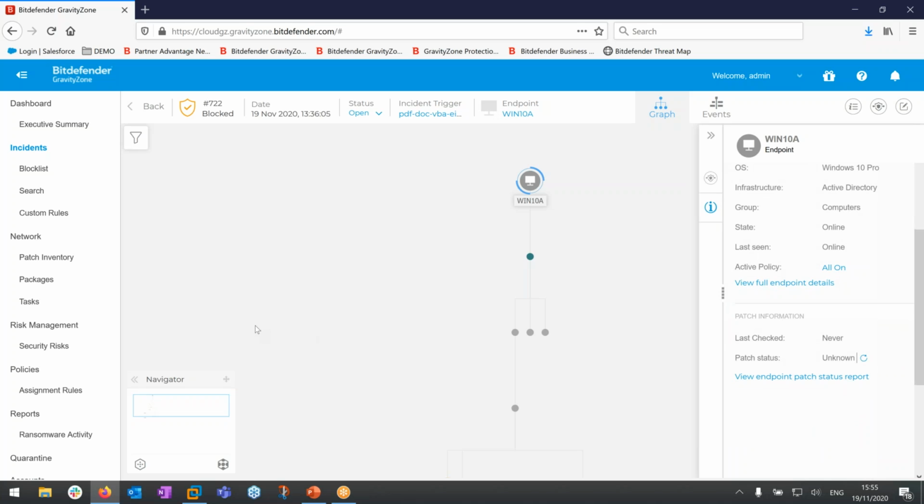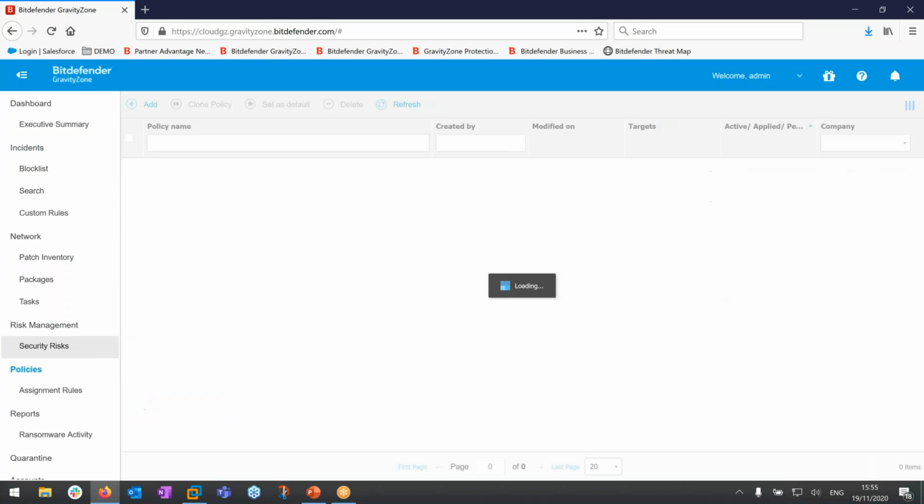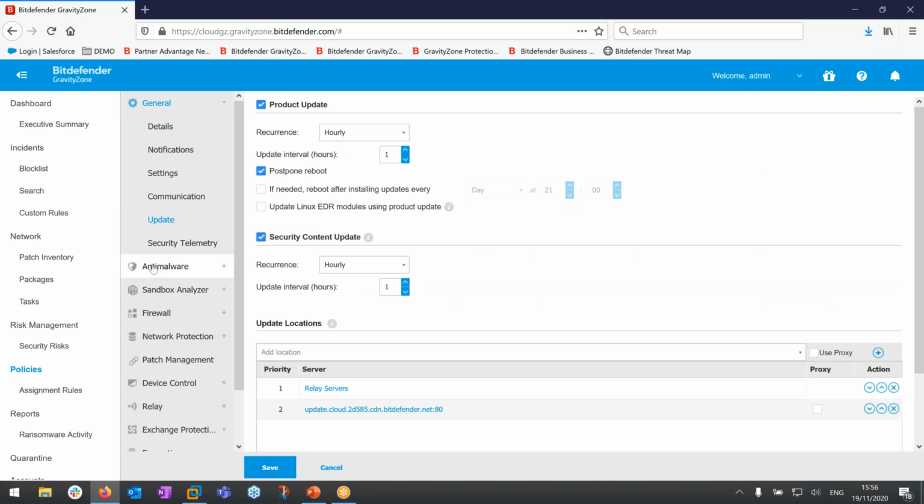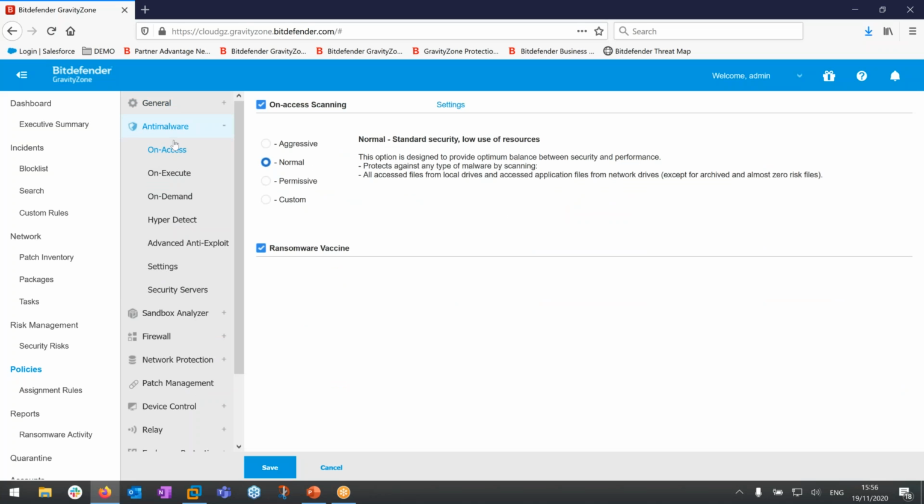So those are the key elements of the endpoint detection and response. What we have here is, I have this as part of my full Gravity Zone solution. So I have patch management installed within here. I have the endpoint protection in here as well. And all of that can be configured through my policies through here, where I can tell it what I want to do with regards to endpoint protection. So I've got all my usual settings that you would expect from most anti-malware type products.